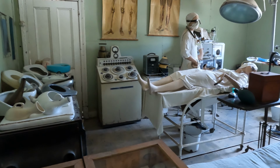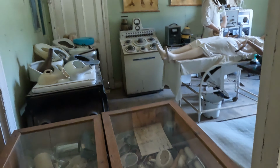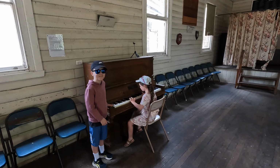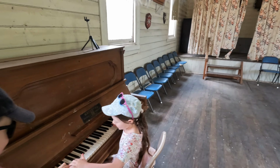Surgery in there. All the bed pans. Still looks like a normal hospital. Nothing different. It's just old, but with lots of old utensils. What are you playing? Piano.